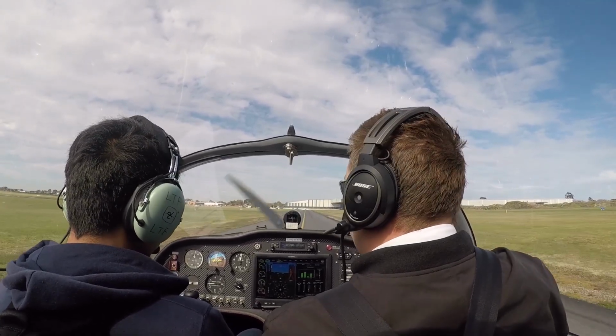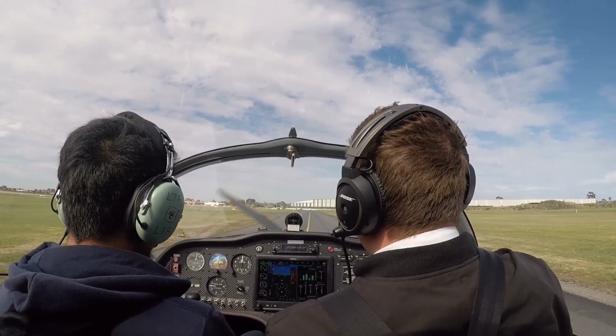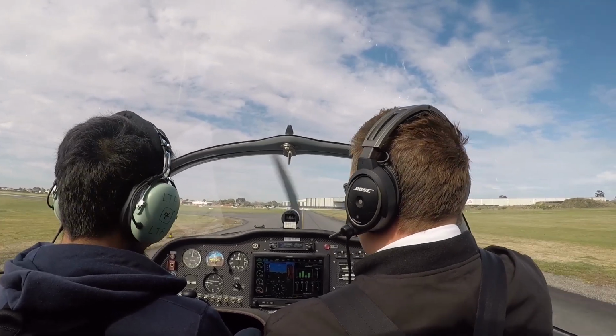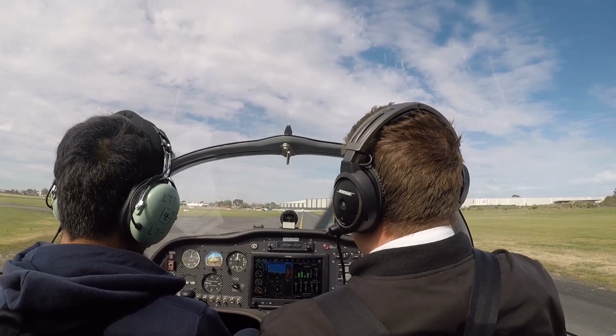If we have an engine failure above 55 knots with sufficient runway remaining, then what we're going to do is close the throttle, land the aircraft straight ahead on the remaining runway, applying flap if necessary. We'll use the brakes, come to a stop and vacate the runway when we can.